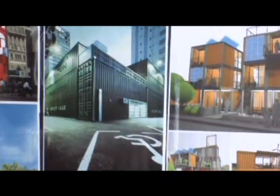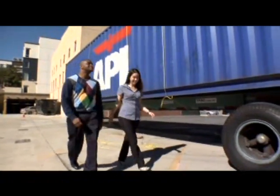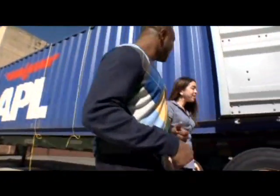To find out why the RDA is involved and what we, the residents of Long Beach, win from this partnership, I'm going to catch up with someone from the RDA. I managed to catch up with Erica Martin from the RDA. She's here to talk to me about this great design competition.